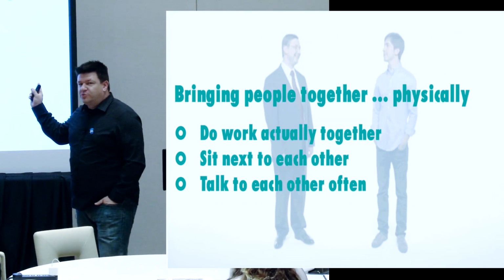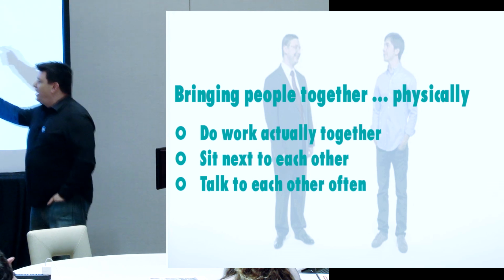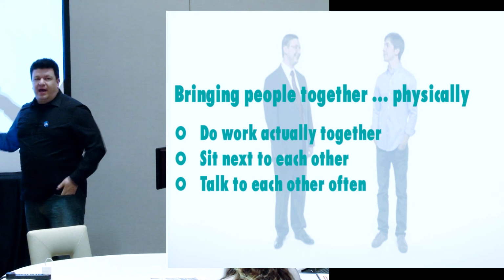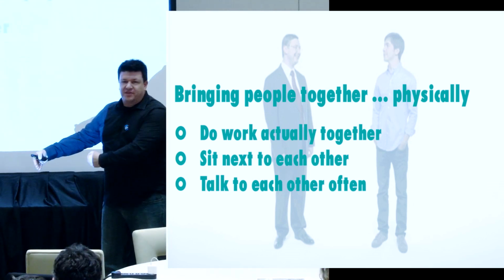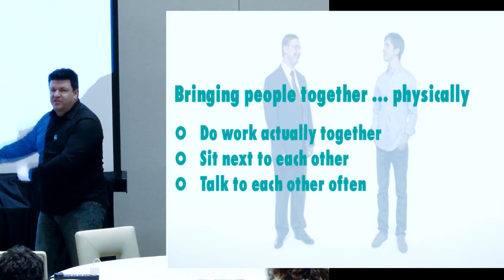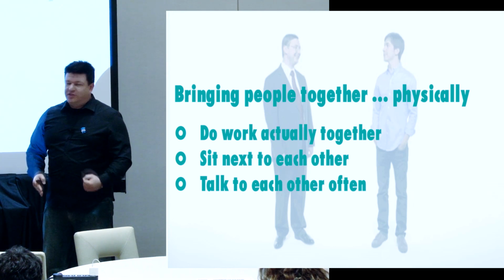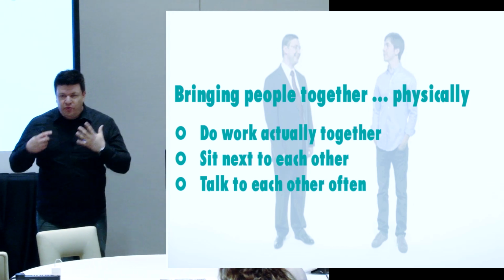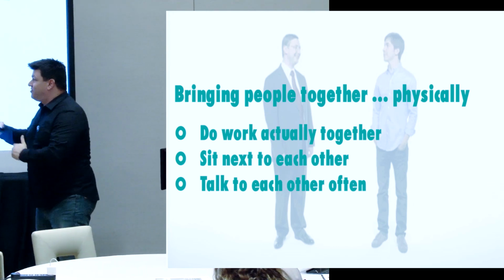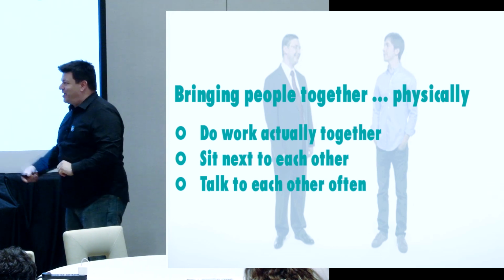And of course, you have to also bring people together physically, putting them in the same room and doing work actually together. And by that, I don't mean there's the architecture guy right besides the user experience guy, and the user experience guy does user experience stuff, and the architect does architecture stuff. No, they have to work together on the same task, really actually working together, not only sitting in the same room, but sitting in the same room enables working actually together.